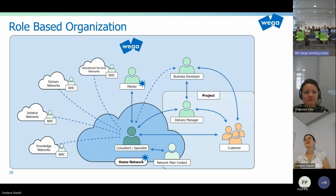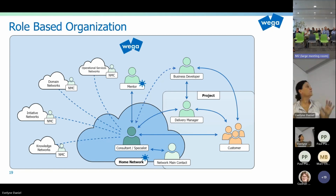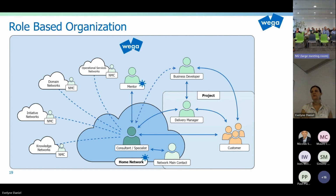More theory. We are not only a network-based organization, we have to define roles for the organization. Maybe it looks a bit confusing, but I will try to explain quickly. So each employee is in a home network. That is one of the key aspects that we have defined. And each employee has a mentor. So there are 2 roles for each employee. The home network for the consultant is always a domain network. And for non-consultants, like for example HR colleagues or finance, we are in the home network for HR and finance.